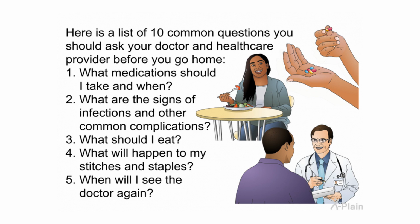Here is a list of 10 common questions you should ask your doctor and healthcare provider before you go home. 1. What medications should I take and when? 2. What are the signs of infections and other common complications? 3. What should I eat? 4. What will happen to my stitches and staples? 5. When will I see the doctor again?